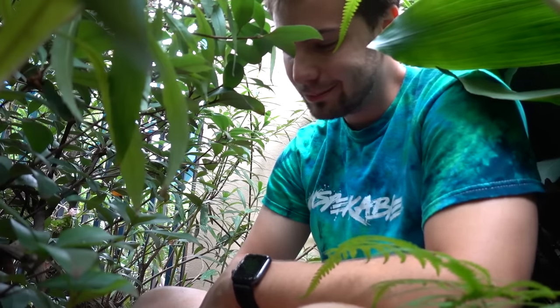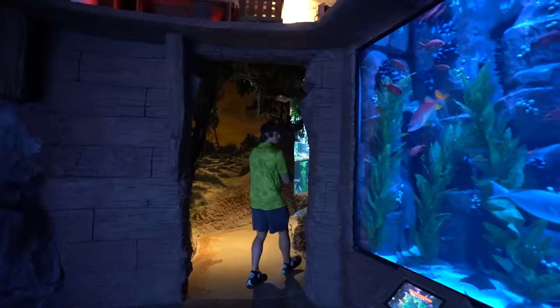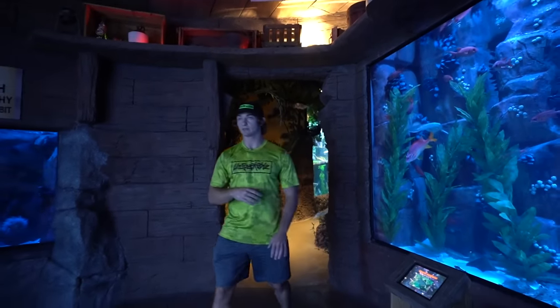Why am I hiding in a bush? Out of all the places, a whole aquarium, I decide to hide in a bush. There's bushes everywhere. I could hide in a bush at my house, outside of a library, really anywhere. I should have hid in the aquarium with a fish. Oh man, I might fall asleep in here. There's foliage everywhere around this place. It's crazy.